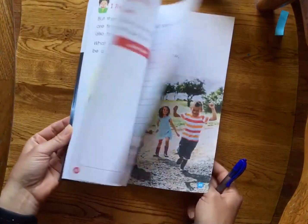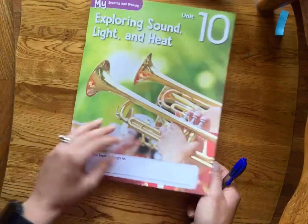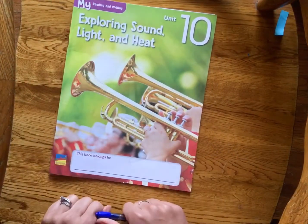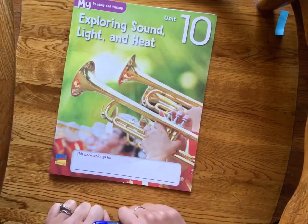You can keep these books and keep reading these stories. That'd be a great idea to do during summer, but we are now done. Can you believe it? Way to go. Proud of you.